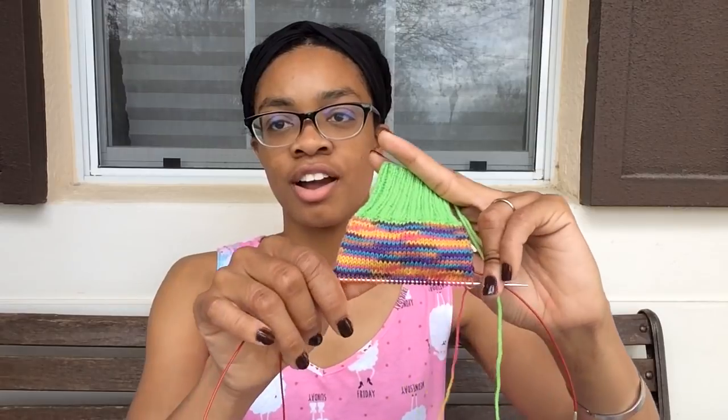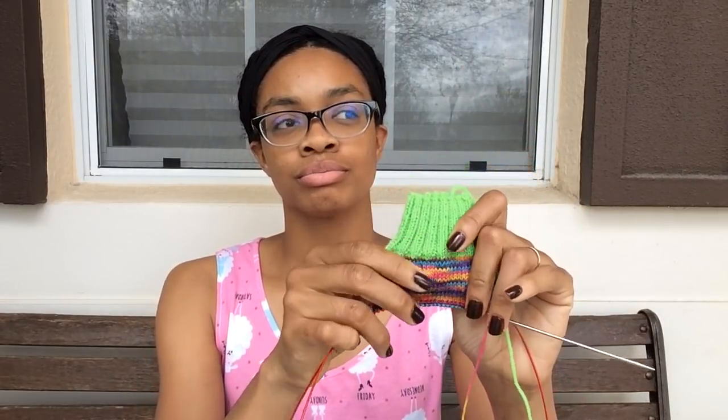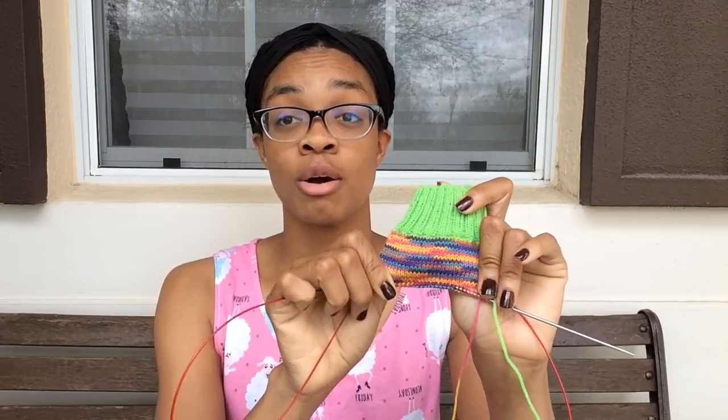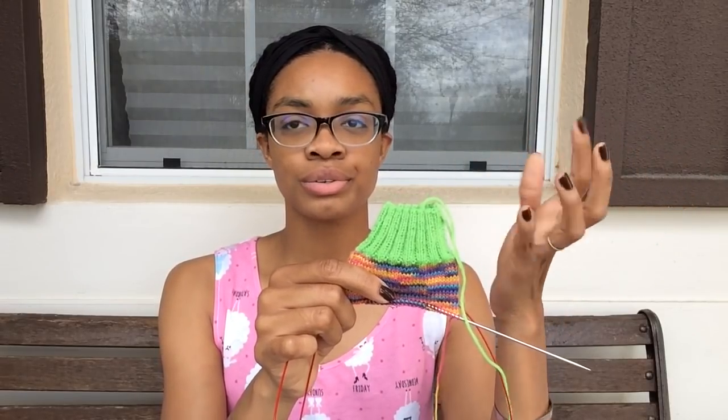I would love to have this done by next episode. I just need them to be done. My next work in progress are these. I started on the 24th. So I started these on my birthday. Just a vanilla sock, 64 stitches, 2.25 needles.